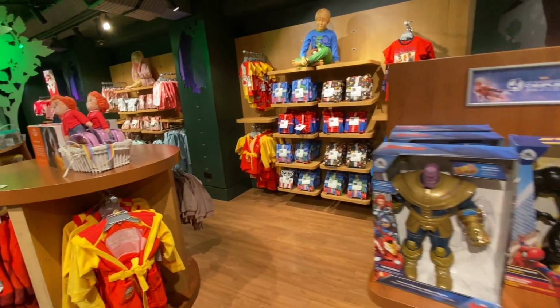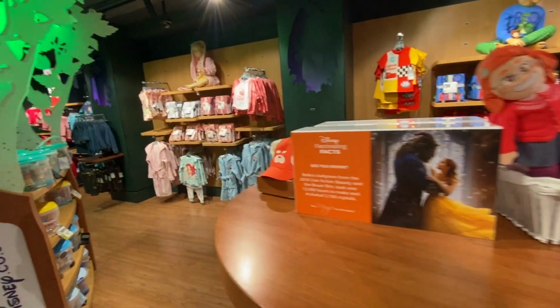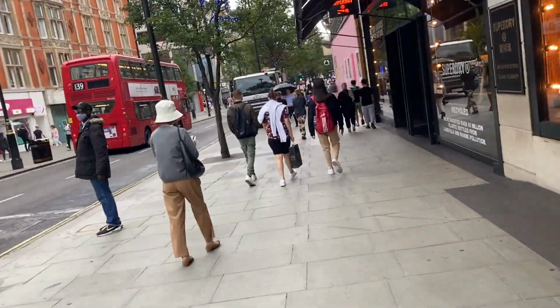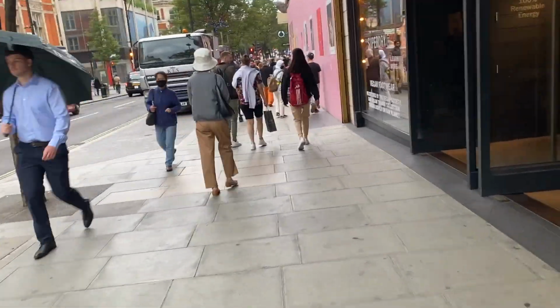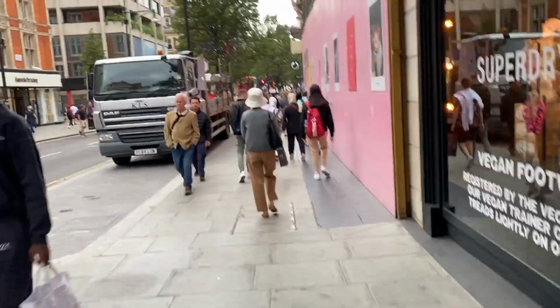Again, more dress up, there's more toys. Anything you can think of for your young ones, you will find in this section. Downstairs was very influenced by your younger generation, your children. So there was dress up, there was clothes, there was toys, anything you can think of that children would be interested in, you could find downstairs. We'll return back to the Disney store later in the video.